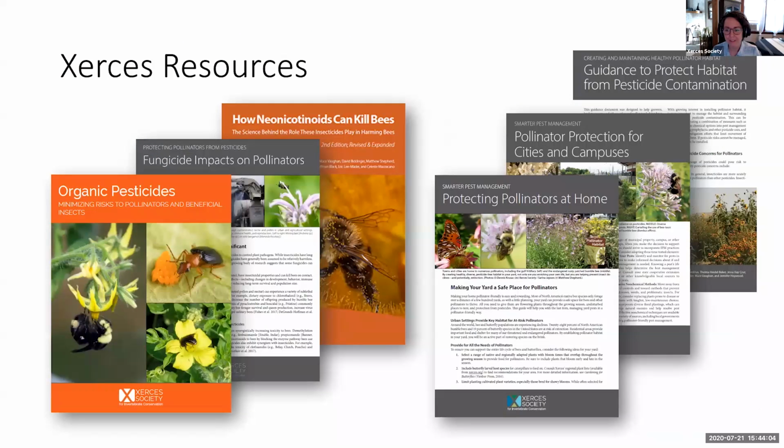So if you're interested in digging in for more detail on lots of the things I've touched on today, we have a lot of resources available at our website, xerces.org, which range from publications like on the left here that are diving into the impacts of different kinds of pesticides. We have a guide on organic pesticides, on fungicides, on neonics, and then fact sheets that are more focused on those how-to recommendations. How do you protect pollinators at home? How do you protect them on cities and college campuses? How do you protect habitat?